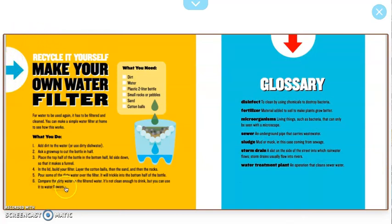And then they've got this cool thing right here. It's make your own water filter. Hey, we just did that. Or you should have done that. If you haven't done that yet, try it. Here's a thing that you can use to make your own water filter. And then there's a glossary here with some words.